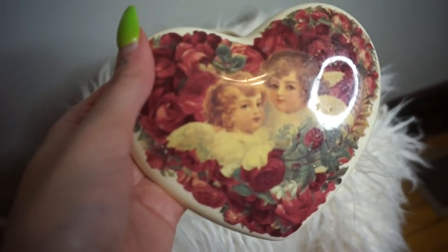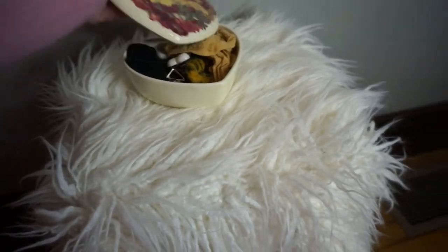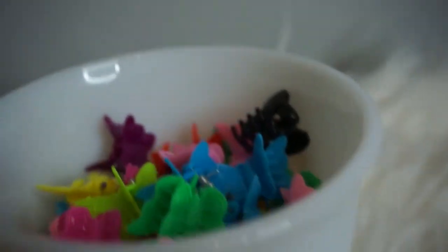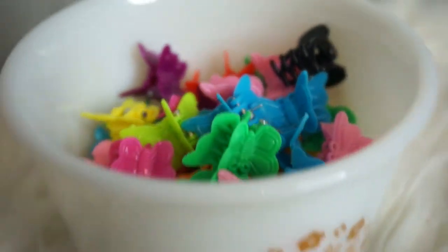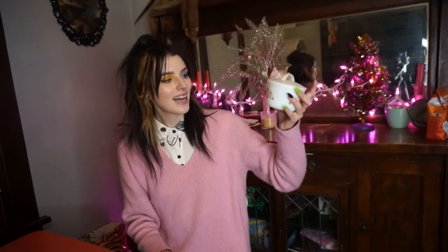In here I keep all my big hair pins and my wig caps and things like that. I just think that these are so easy to gift because the person can do literally anything they want with it. And it's just super cute, and it's cool to pick out a design special for somebody too. And then here's another one I have, and it is this little Pyrex thing. It's definitely for holding sugar or something for coffee, but I hold my butterfly clips in it. Same here, the person can just do whatever they want with it, and I think that is so unique, and it just adds that little personal touch when you're gifting it to somebody.